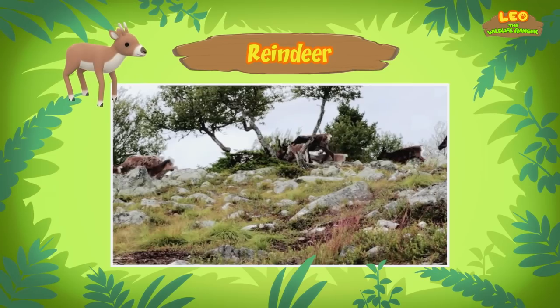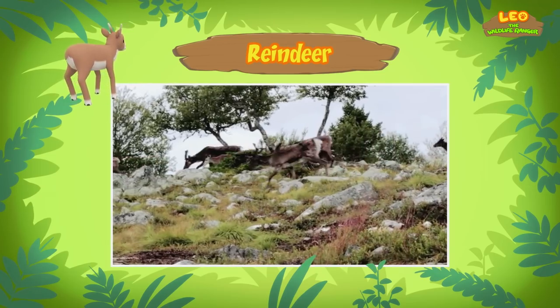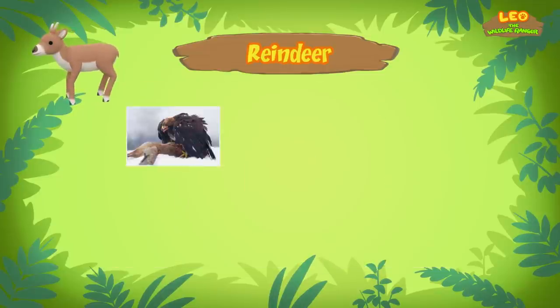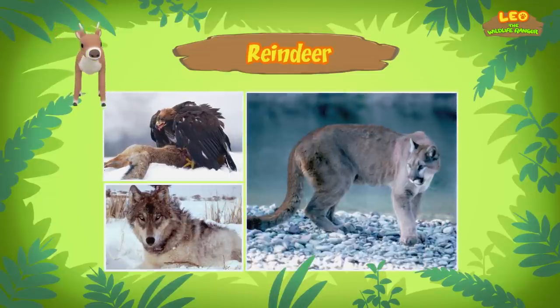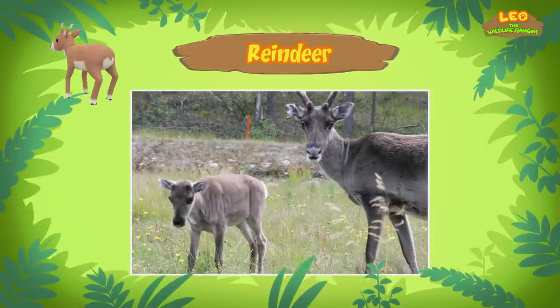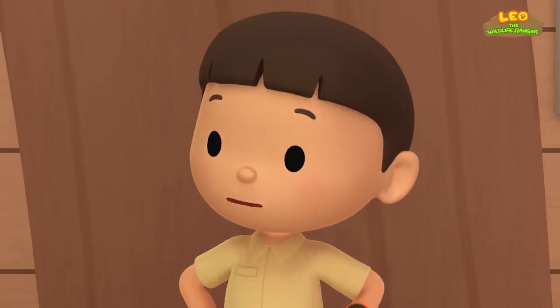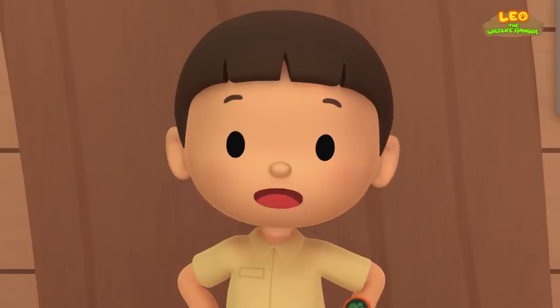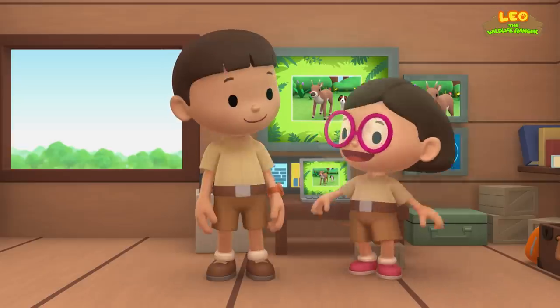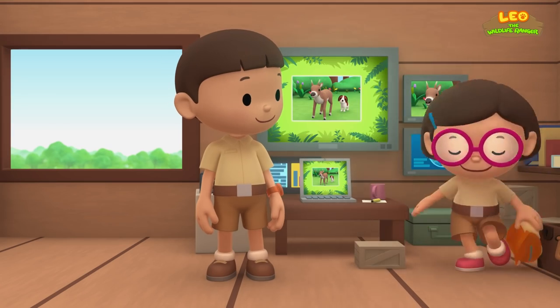However, sick reindeer, older reindeer, and calves are often easy targets for predators like eagles, wolves, and lions. This is because they are not as fast as a healthy young adult reindeer. Mother reindeer usually travel closely with their young when they migrate. This reindeer calf must have been separated from its mother. We should take it back. Come and join us. Good idea, Leo. See you downstairs.